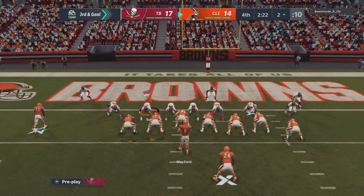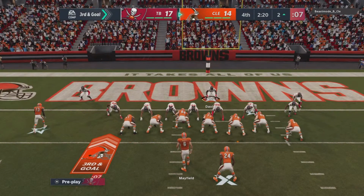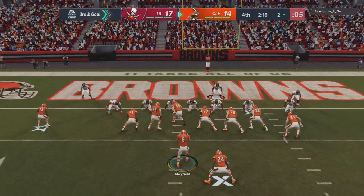A big play forthcoming. Here's third and goal. Let's go, defense. Let's go.